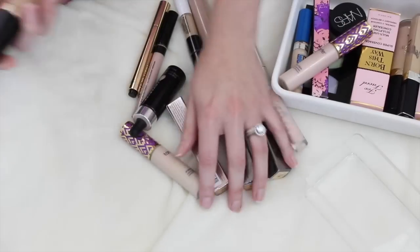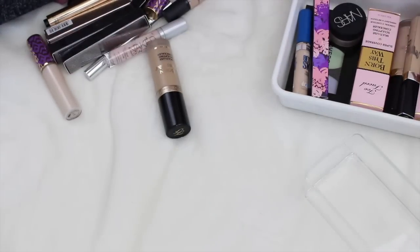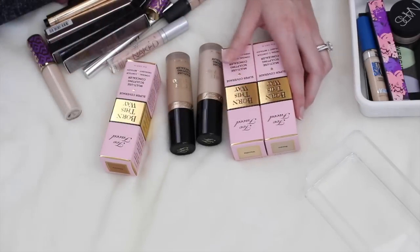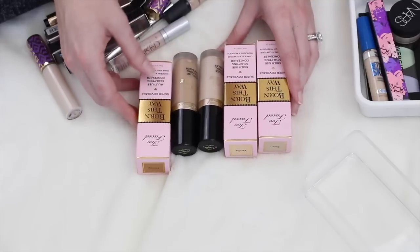Okay, I'm going to start out with the Too Faced. Now the reason I have so many of these is because I received them as PR. So I have a whole bunch of colors. In fact, I use one of them as a foundation. It's in my foundation declutter. It's actually sitting right here. I use the color Nude as a foundation, but these are the other ones that I kept.